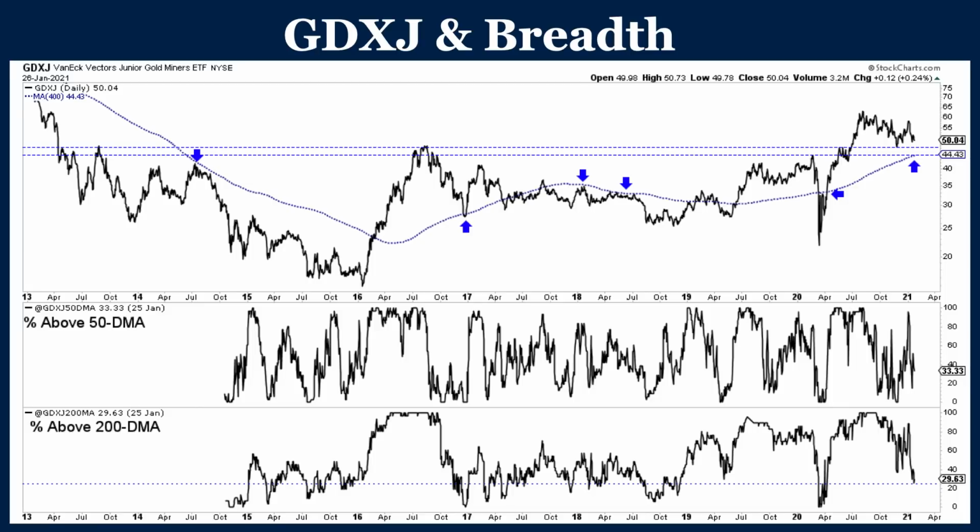Now it's the same picture with GDXJ, closed at $50. It has support at 47, 45, we could say. Now look at the 400-day moving average. Look at the blue arrows. This is a significant line of support and resistance for GDXJ, going back almost a decade. Again, look at the arrows. So it's possible that at some point soon we could see GDXJ test its 400-day, which is coming up close to 45. It's rising, so it should hit that in a number of days.